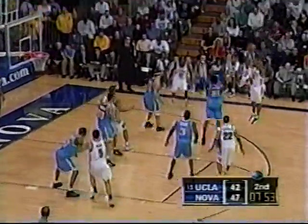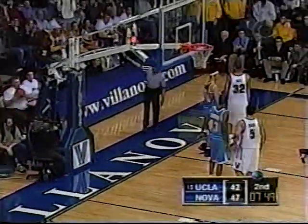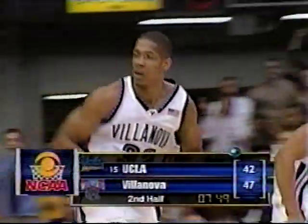Buchanan with Knight on him. It's Snowden for three. And out of bounds, last touch by Capono. So Villanova will have it after this timeout. 7:49 left in the second half. Villanova celebrates a 5-point advantage.